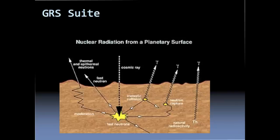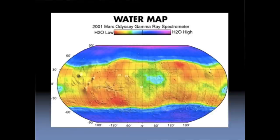If there's hydrogen in the material, as in water ice, the initial fast neutrons that are produced in the collisions get moderated down to thermal and epithermal energy. So when the spacecraft flies over these regions that are icy, there's a depletion of the fast neutrons and an increase in the thermal and epithermal neutrons. So it's quite a convincing signature. The gamma ray spectrometer itself is looking at various gamma ray lines, including the hydrogen line. And as you can see in the next slide, there is a very clear signature for hydrogen at the poles.